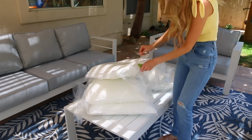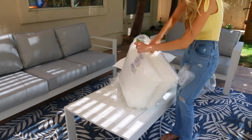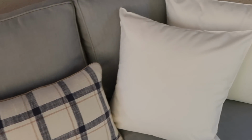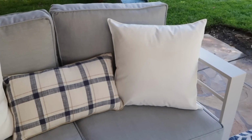Now is the fun part. You just accessorize. So I got the set of the outdoor accent pillows and the covers. There are so many different cover options, but I didn't want to get something that would clash, so I think the white looks nice.